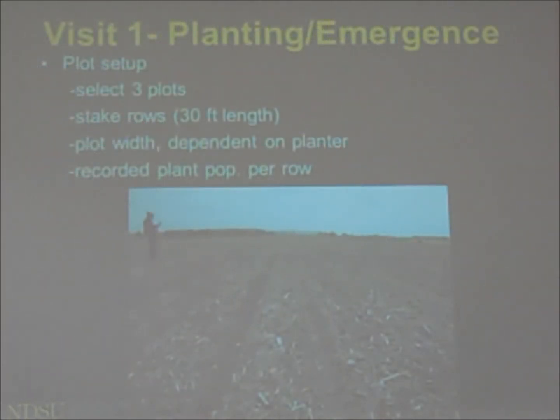So for the first visit, this for some it was right at planting, and for some of our fields it was right at emergence. And we did our plot setup. Those plots were 30 feet in length, and then the width depended on the planter. For example, ours was at 12 rows length with a 24 row planter. So I believe across the state there was some 16 row ones that they evaluated data on. So, but we recorded our plant population per row for our first visit.